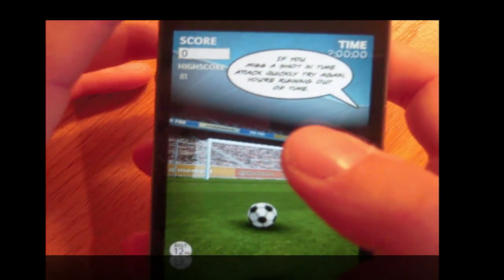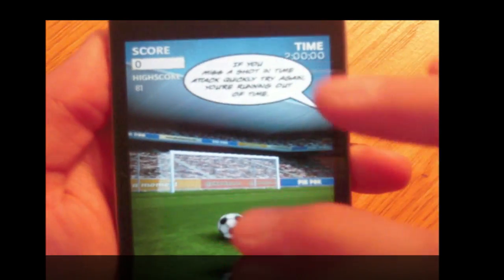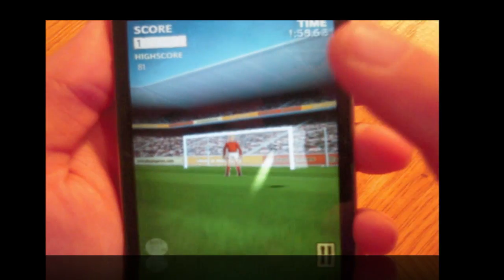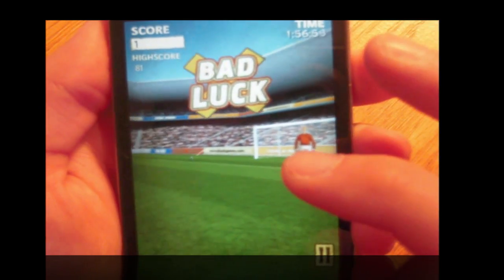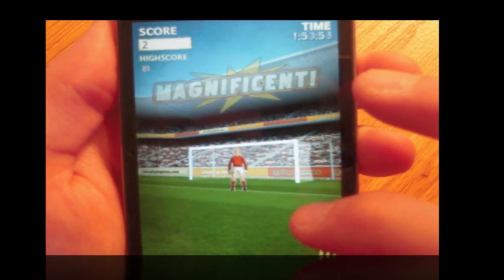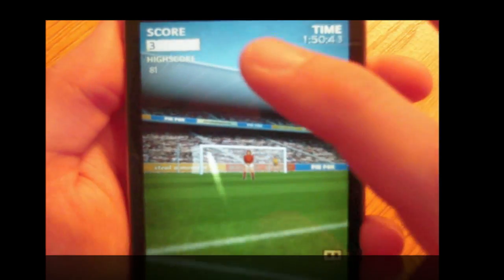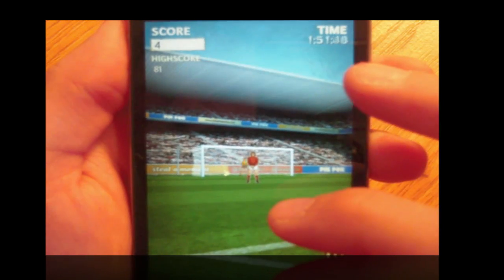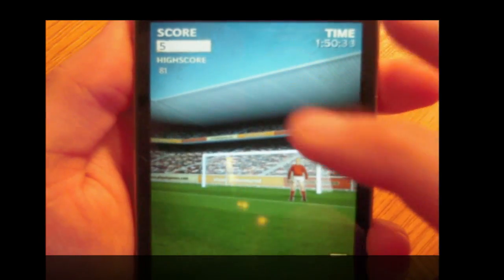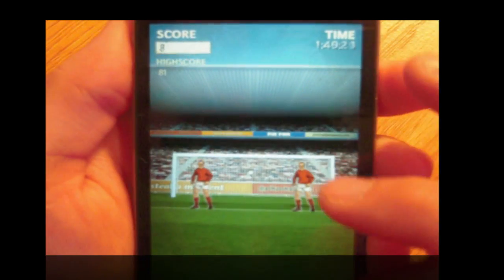So here as soon as you click the ball, your timer is going to start. You just want to make as many goals as you can, as quickly as you can. And you get bonus points for hitting them in really precise shots, like in the corners, the sides, the tops. And if you make 3 in a row, you get on fire, which allows you to go through the defenders.